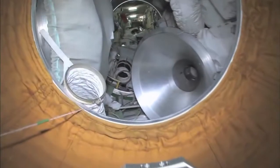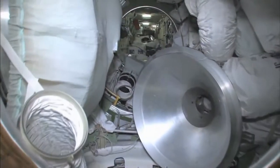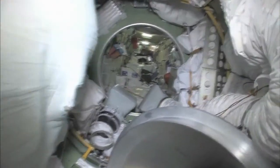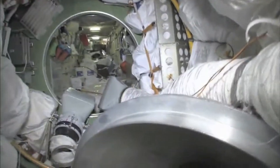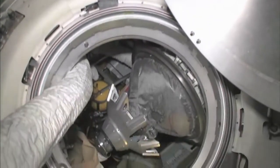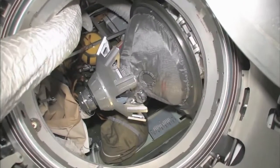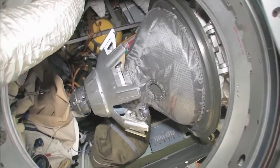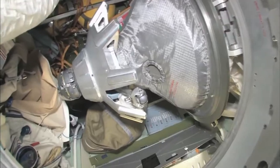And we're floating into the Russian side of things. First and foremost, we are now in the pressurized adapter part of the functional cargo block. We call it the GAA, and it's also a docking port down below. As you carefully look down below, you can see the hatches, and inside what you can see in front of us is the docking mechanism for the Soyuz.